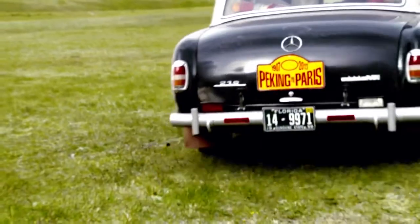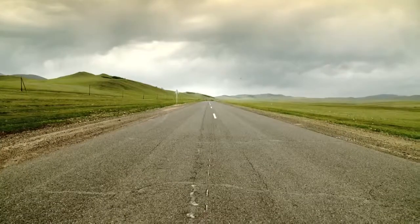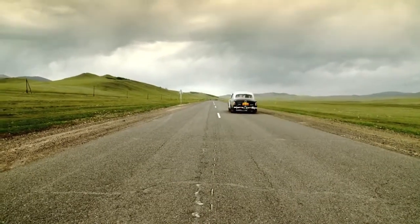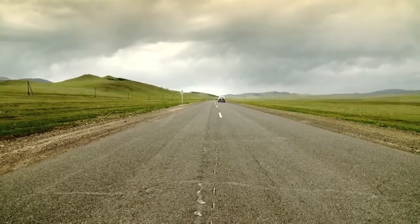You want to arrive in Paris on your own power in good health. Once it's over, I think, oh my God, we did it. You know, we've made it and we've done it. And then after a couple of weeks, you say, actually, this was real fun.